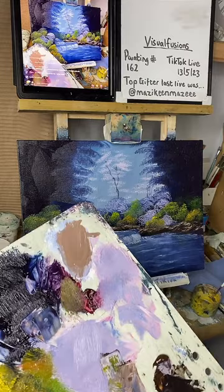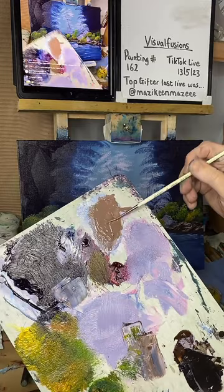This is quite a good colour for this, I think. Look, can you see it running? That's how runny it's got to be. Just twist that brush.